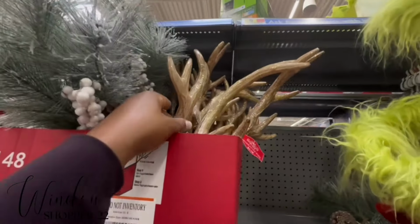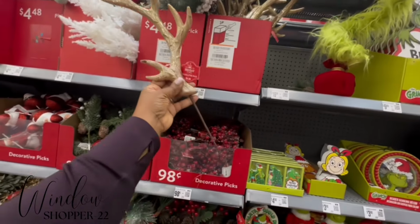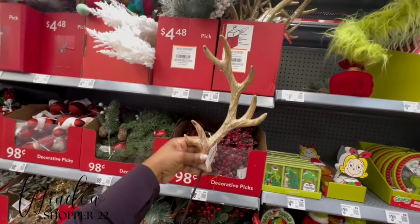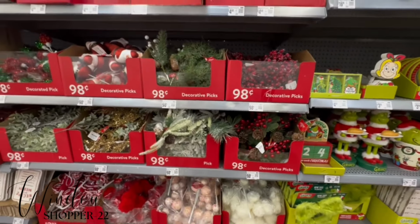These gold antlers are $4.48. Nice sturdy stick there. All of the picks are 98 cents on this row and this row.